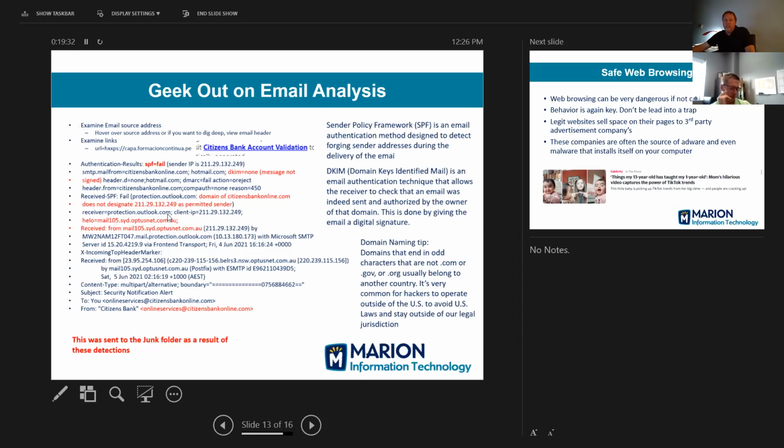In this case, and this is just a little bit of my manual analysis, I've got an email source address that I don't recognize, Citizens Bank Online, because I don't do business with them. I also don't want to assume that that's their legit address. It could just be citizensbank.com. I don't know. I don't do business with them. If I did do business with them, I would want to make sure I did like we talked about earlier, and not click on that link, but go directly to the website and find out.